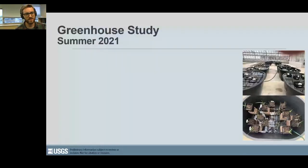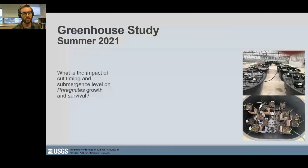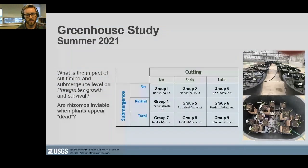So we've tackled these questions in a number of ways, but the first one is through a greenhouse study that was conducted last year. We wanted to understand what the impact of cutting timing and submergence level was on Phragmites survival, and if those rhizomes that appear dead are actually inviable. So we set up an experiment in a factorial arrangement where we varied submergence level and also cutting timing.